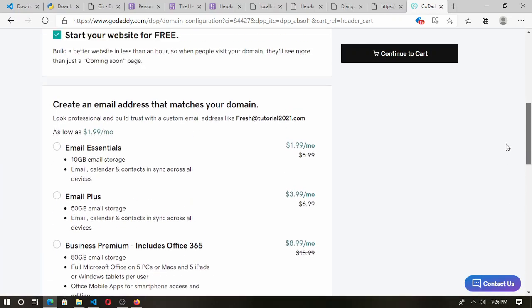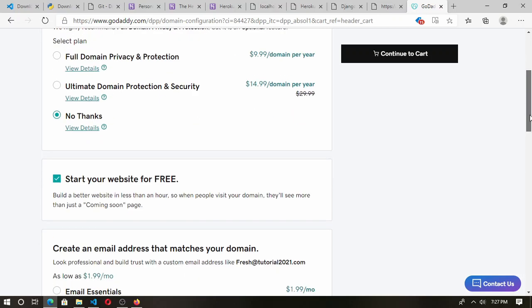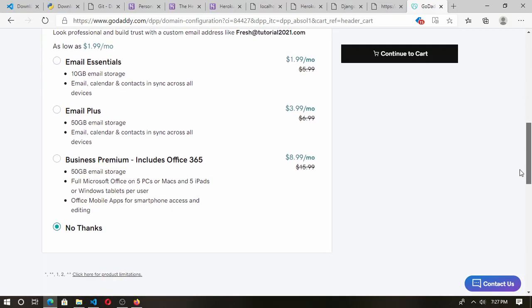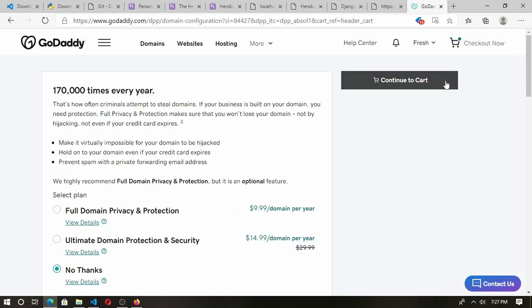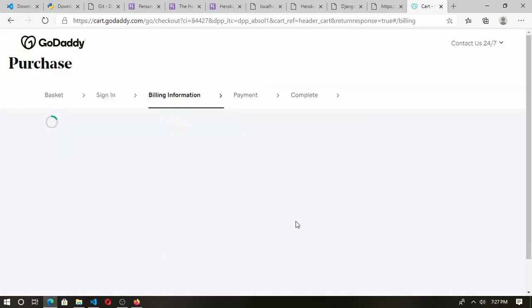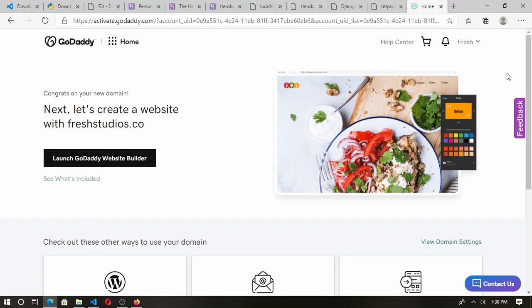For basically what I need, I think I'm going to be okay. If you want full privacy and protection, definitely go with the $9.99, but I don't think it's going to be too big of a deal. If you want email essentials, email plus, all that stuff, it's there. I don't really need it right now, so I'm just going to continue to the cart. Our subtotal is $11.99. I'm just going to check out, fill out the billing information, and I'll see you on the other side. Alright, so I just finished buying the domain name, freshstudios.co. And yeah, so let's get to it.